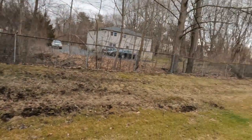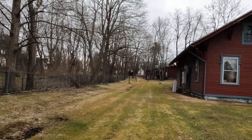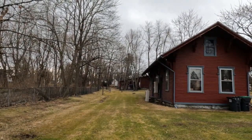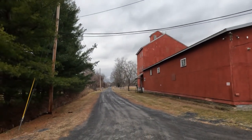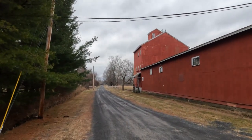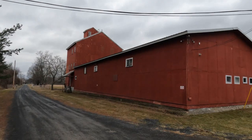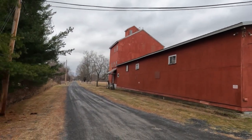Here in Claverack, east of Hudson, just before the 9H. Found it. Right alongside behind the Claverack station. This is the bed, Hudson and Berkshire. It's an old grain mill here. I'm sure there was a siding. This is Stair, the granary. There's a company here now, Stair Restoration.